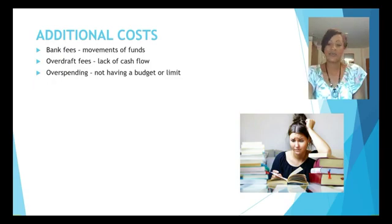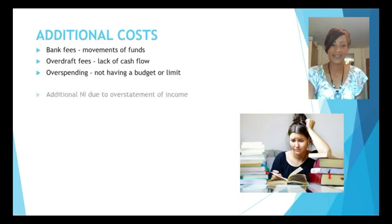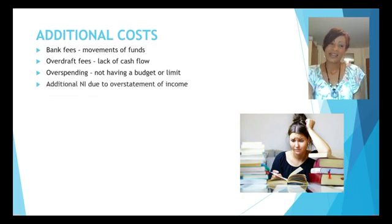Overspending again, if we don't have that budget and there's no limit, if we're not keeping track, if all of our receipts are just in a shoebox, then we're likely going to be getting into trouble. We're going to be getting extra costs from all of these vendors, and it's just a costly mistake. We could also end up paying additional national insurance, possibly pension, for example, if we've overstated our income because we are missing expenses.